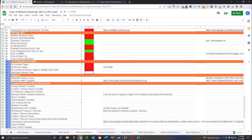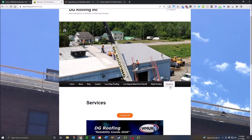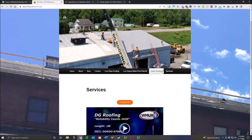Missing the footer again. One thing that can help you is a dedicated testimonials page. So it could be something like testimonials, reviews, customer feedback, something like that, where you gather all of the positive feedback and you can show that to people when they come to your website and they just see that and click on it, so they can get a good idea of what your company is like.